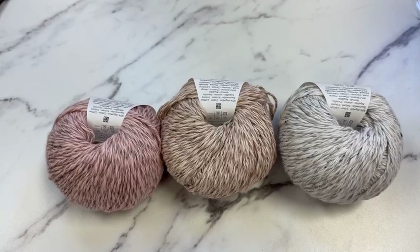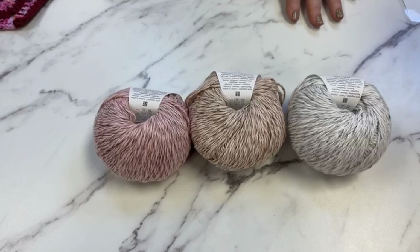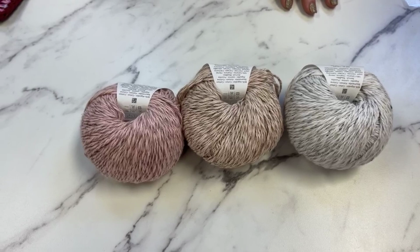Trish says, funny to start thinking of summer knits. Right? Well, if we start it now, then the chances are we will get it done. And I have lots of ideas for you guys.